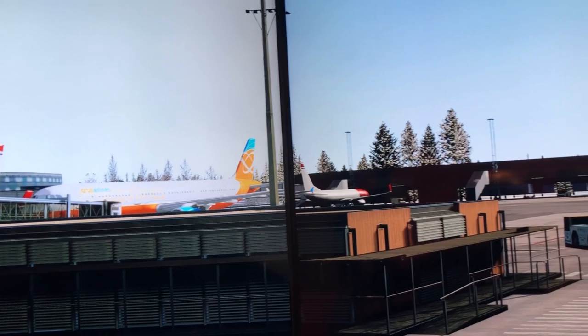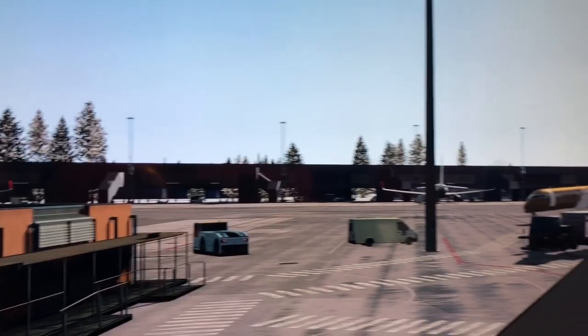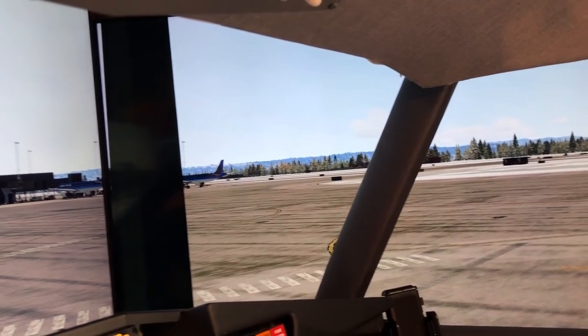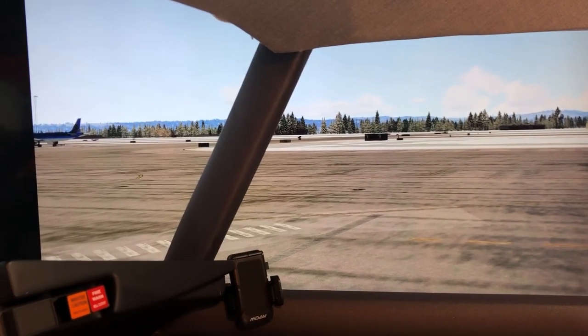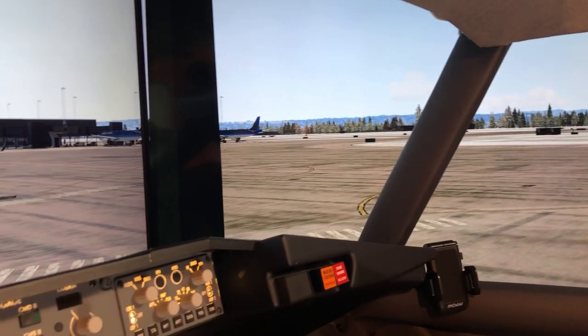There's some other parked aircraft over there. And it is a lovely day here. An absolutely lovely day. And we have a few kamikaze vehicles floating around, but none of them are making a beeline for us.